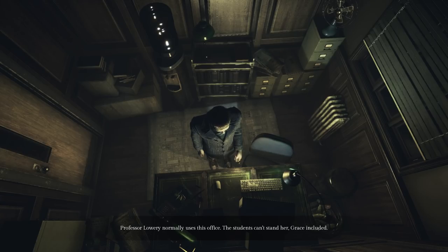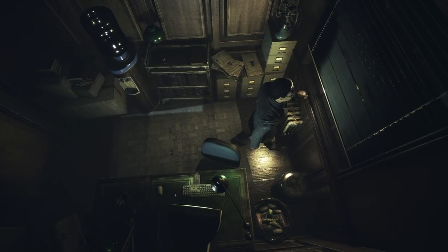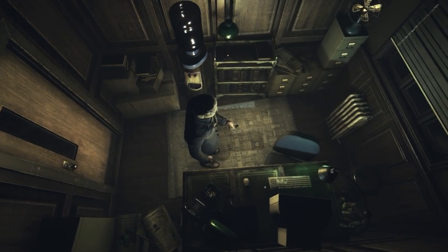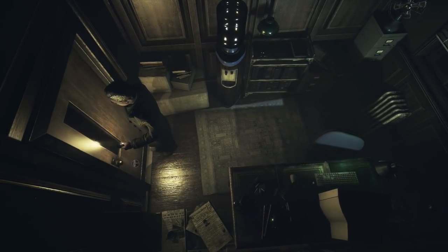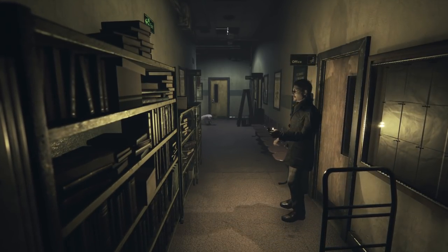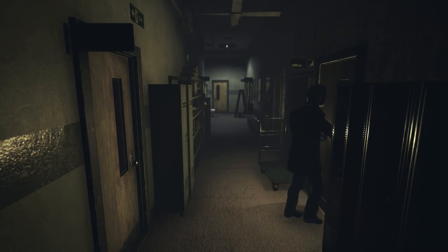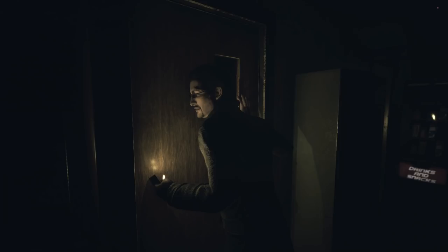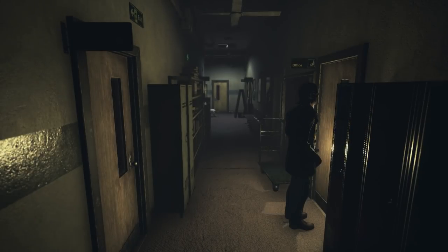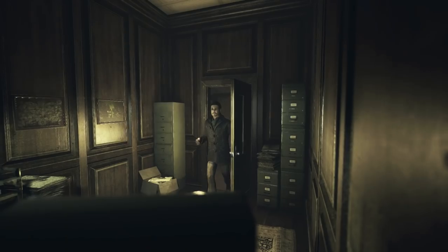Another computer? Okay, Professor Lowry normally uses this office. The students can't stand her, Grace included. Why is that? Again, Professor Nasiri, give me the inside scoop. Is that it? I guess that's it. I'm really curious as to what would happen if I bump into her. But it's gonna get me killed. Well, it's gonna get Omar killed. No. Come on. Okay.